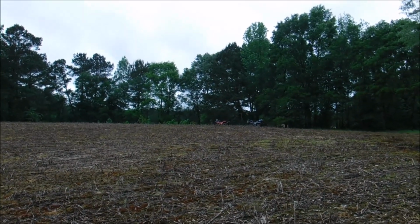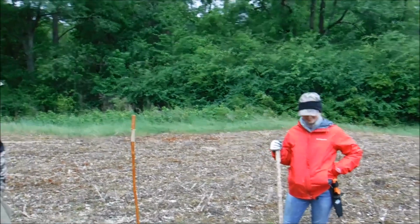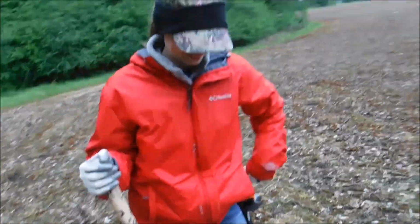We've been here on this ridge about 20 minutes or so, and Stephanie has come across the first point, and we're going to take a look at it real quick. And we apologize again if the wind's bad. Let me get down here.